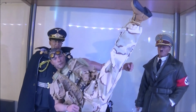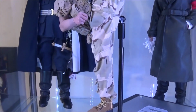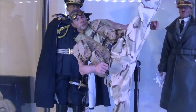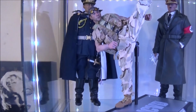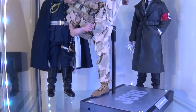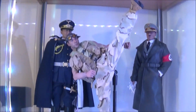Then we have the cool Interbay. Get it right, Kev. Van Damme. Spit it out. I've got him in a sniper's outfit. Just sort of decided to army him up a bit instead of having his standard clothes. I like that pose.